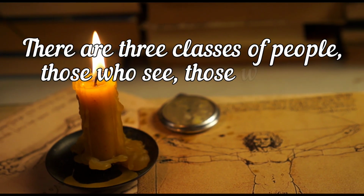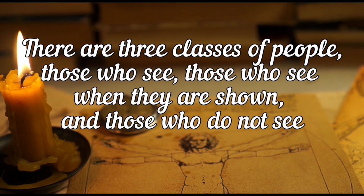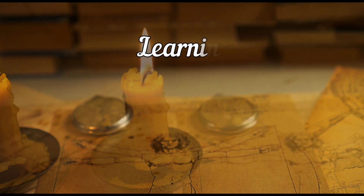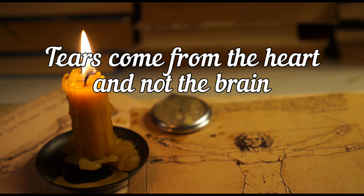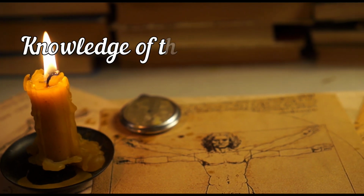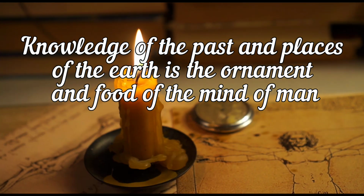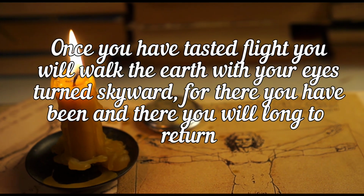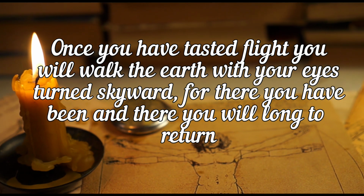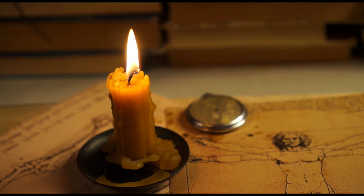There are three classes of people: those who see when they are shown, and those who do not see. Learning never exhausts the mind. Tears come from the heart and not the brain. Knowledge of the past and places of the earth is the ornament and food of the mind of man. And my favorite: once you have tasted flight, you will walk the earth with your eyes turned skyward, for there you have been and there you will long to return. What a perfect motto for those of us who love to travel.